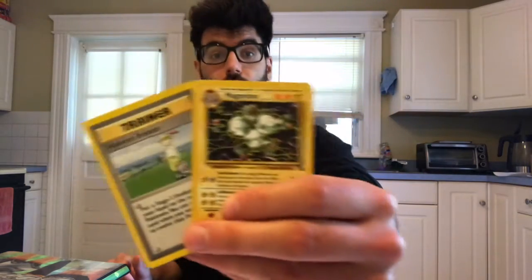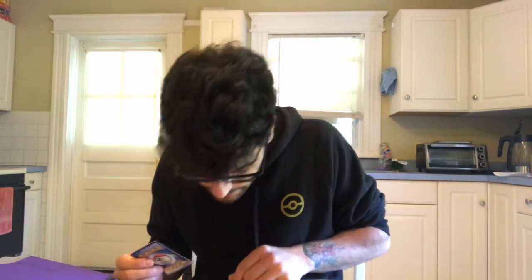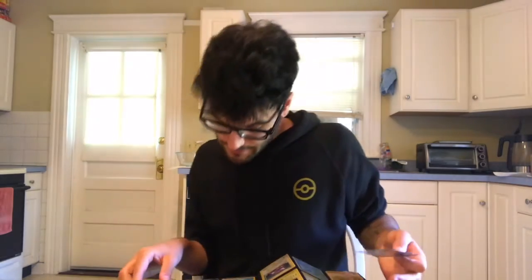Pokemon Breeder, never had a Pokemon Breeder growing up. Never had a non-hollow Magneton, I guess. So, let's go base set to the Bizak. Well, not that far back. And Pokemon Breeder is number 76. That's gonna go right before Pokemon Trader. Ooh, this is shaping up nicely. And 26 for Magneton. That's right after Lapras.